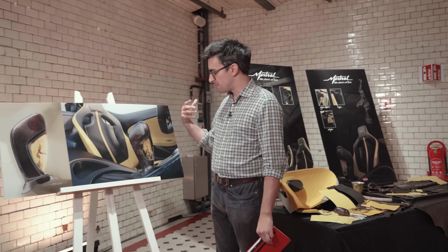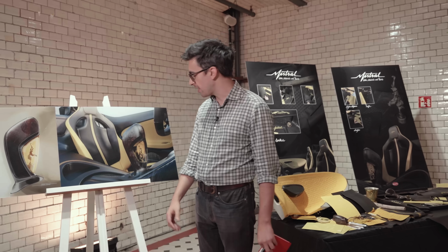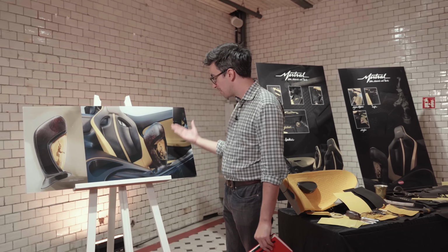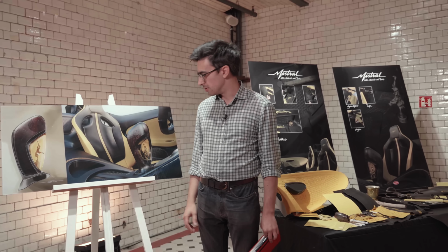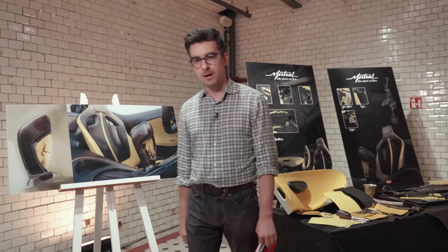Now, we've asked Bugatti, what kind of wood is this? And they've said, well, any wood that you like. In fact, if you wanted it to be completely metal, you can have it completely metal. If you don't want Rembrandt Bugatti's elephant in there, you could put any other sculpture that you want. But this is just part of the show car, and I think it's quite a nice touch.